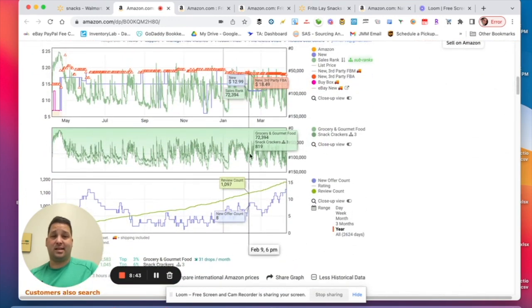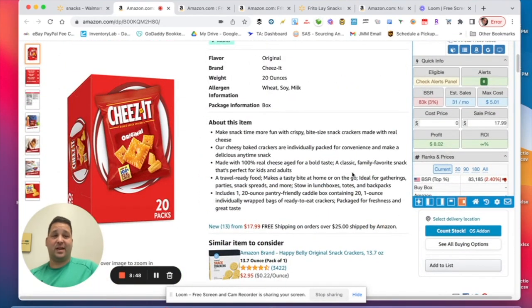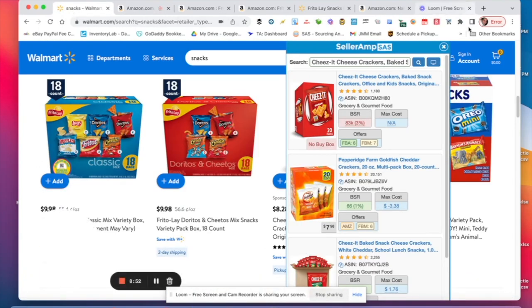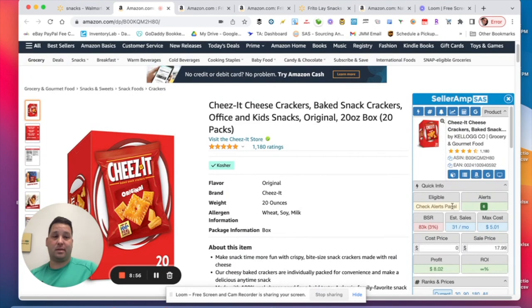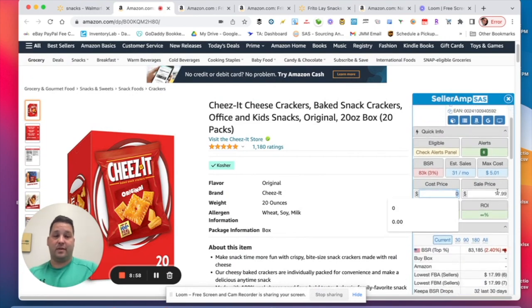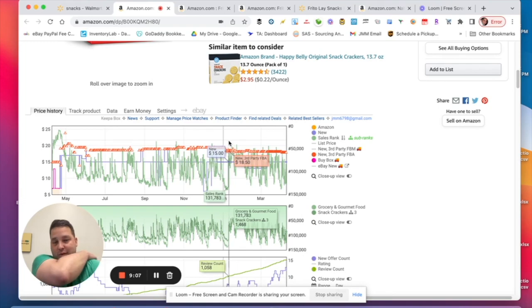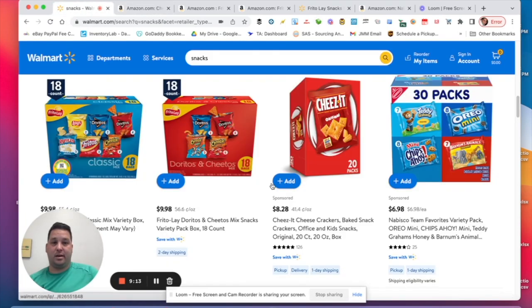Surprisingly, this is selling for 18 consistently. The rank is definitely high. Let's see here. What do they want for this? $28. Let's see what that would bring us to. Yeah, that wouldn't work for us. We'd lose money because we'd profit about $8 on that. Pretty consistent, though. If you could maybe find this wholesale or something for around $5, it could be a play.